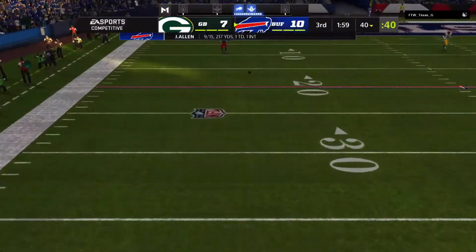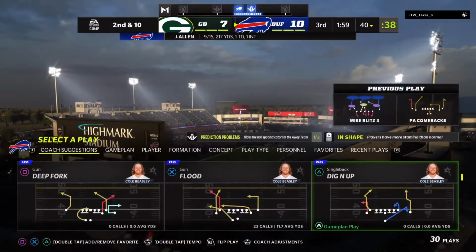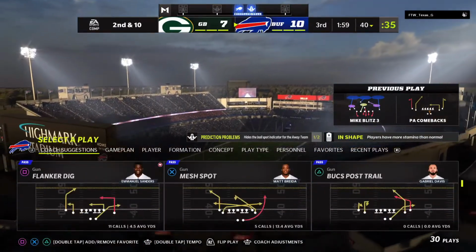And his throw's going to be incomplete. Emmanuel Sanders, the intended receiver. And that'll bring up 2nd down.